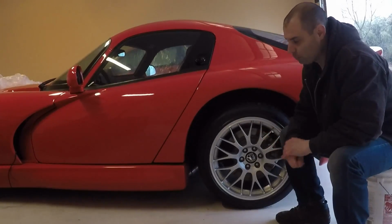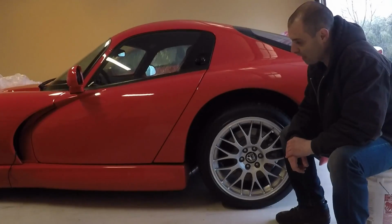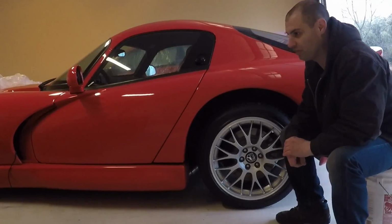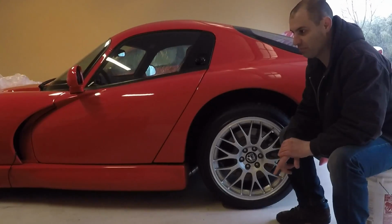So a couple weeks later, I brought the car to work after I got it all nice and cleaned up. Nice coat of wax, got it really washed, polished, and everybody kind of checked it out. So it was a cool experience to get the car. It was a long drive. I think it took there and back with stops, 30 hours, give or take, from the time I left my house to the time I got back.